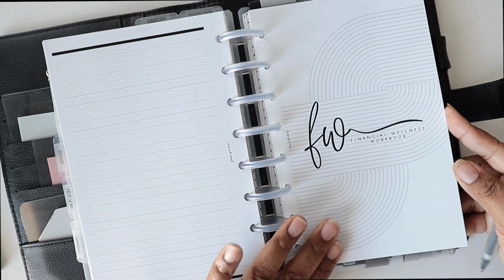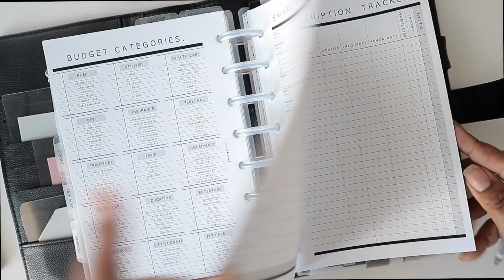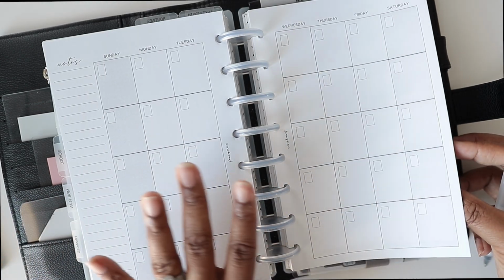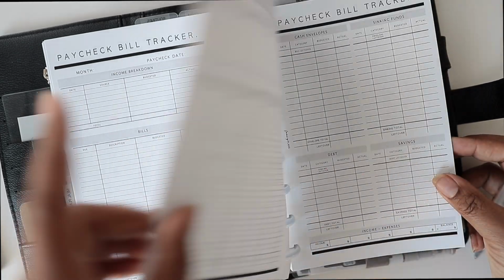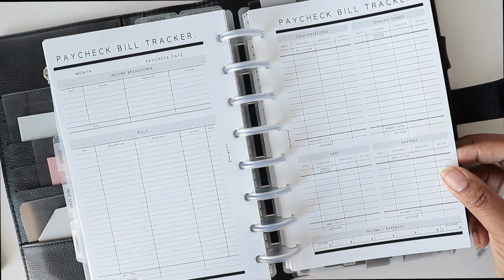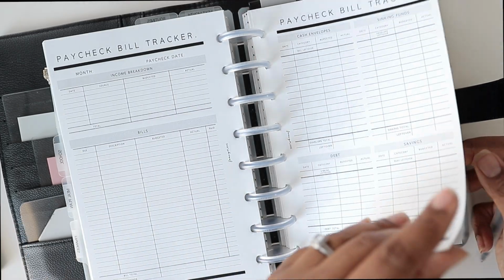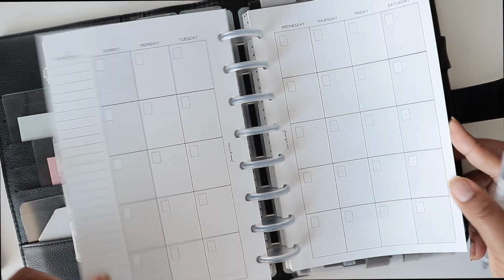So I'm going to be using this financial wellness workbook, and that has a lot of different things in here that could help you to track all of the things financial related and to be able to stay on track with those things. So you've got a calendar here where you could put all of your bills. You have bill pay trackers, so you could track your payments, you could track your paychecks, excuse me, and then you could track all of the other things that you need to track. Expense trackers, budget trackers, all of that is included.